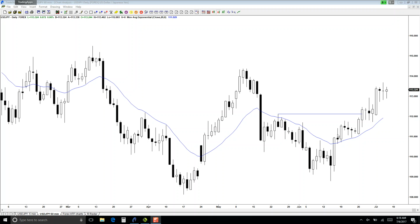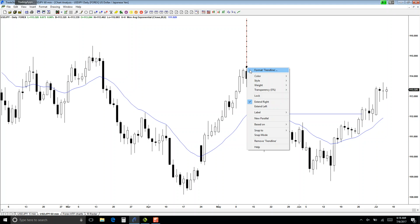So at some point we're getting a breakout, pullback, a breakout, pullback, breakout, pullback. At some point, we're going to reverse down. Now, this is a tight enough channel that I still think we'll get a second leg up, and we may end up testing these highs up here.